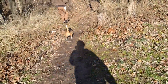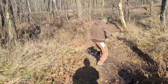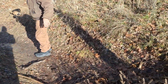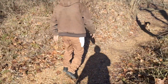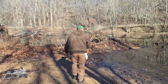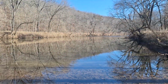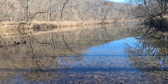All right, this entrance into the water path is a little sketchy just because it's been snowing and now it's frozen. And now it's thawing back out. Oh, it's pretty down here. Oh, look how pretty it is. You don't have to haul your kayak too far if you put it in down here.